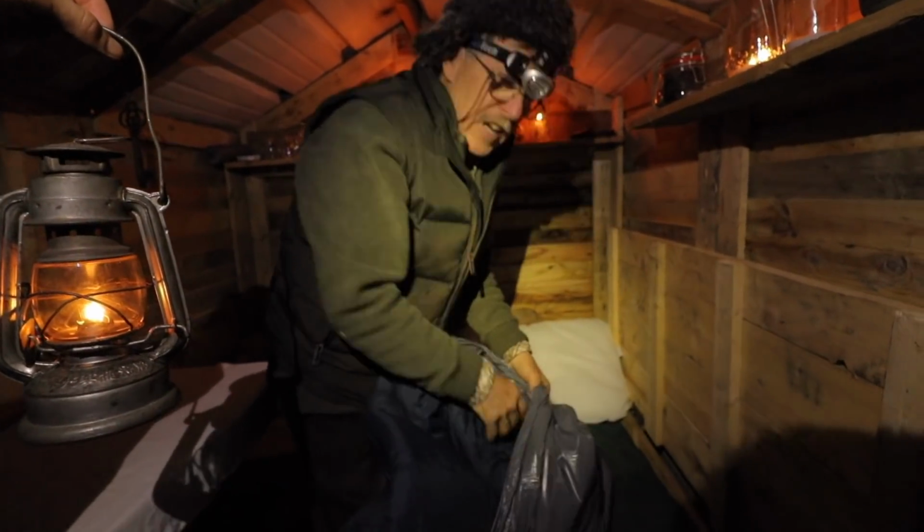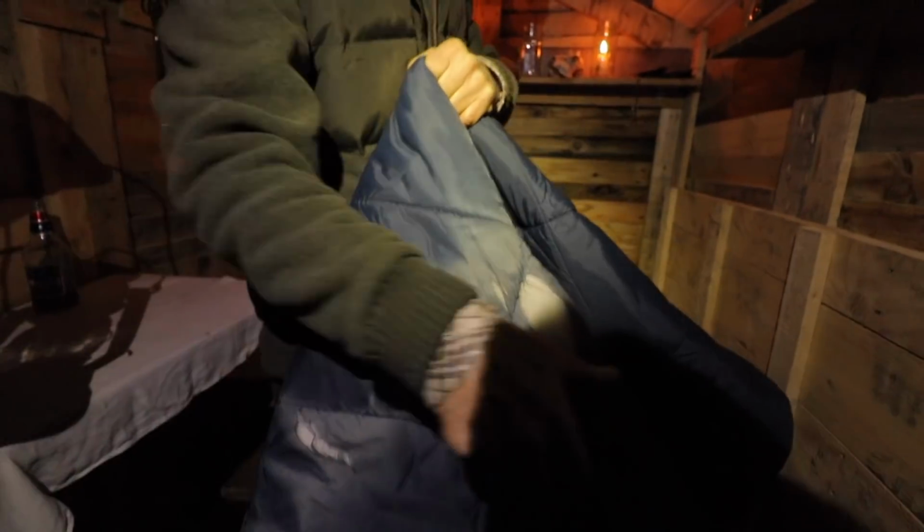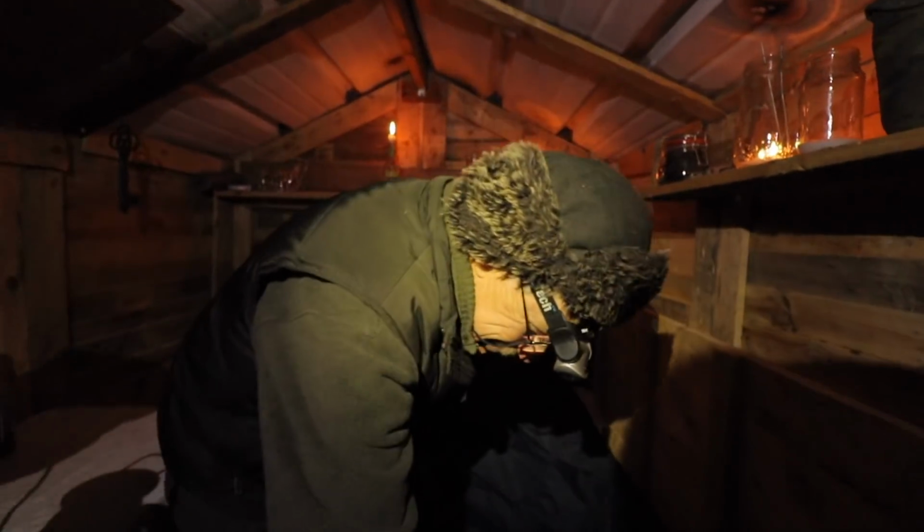I'm going to show you how worn it is. So here's my sleeping bag. That's all there is to it. That's a summer one, I think. And one side is slightly the worse for wear. What the hell? Slightly the worse for wear. That chilli sauce obviously was a bit much for those nights.